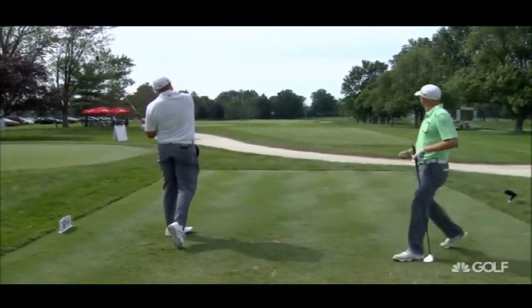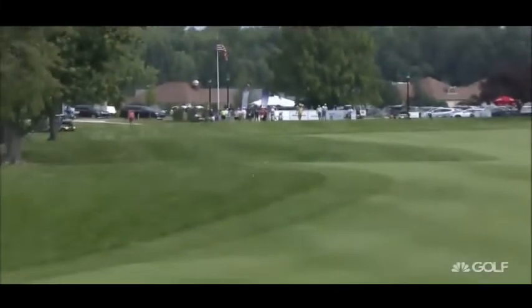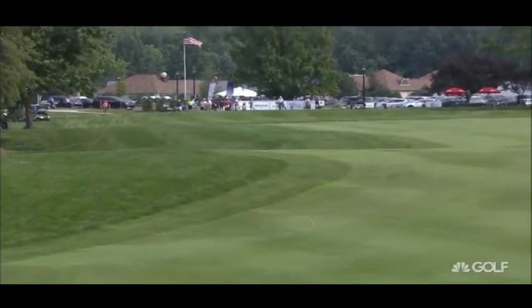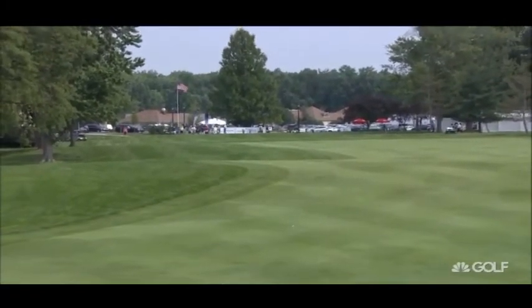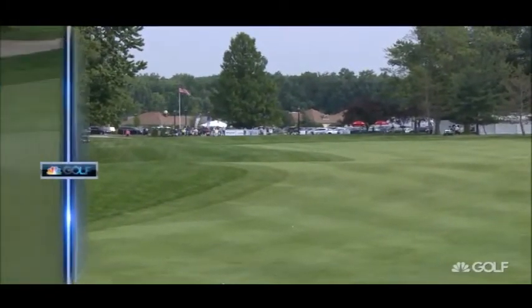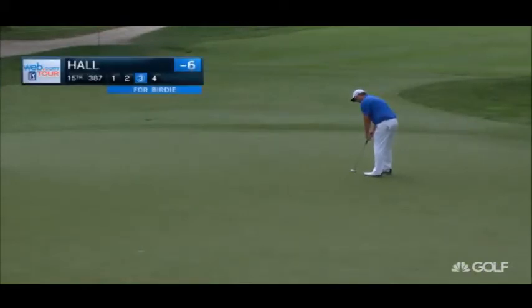Although this is back into the wind, isn't it, Jane? Yes, it is playing into the breeze. This is going down the right side. Oh, very nice bounce. That's what you want. Handy bounce. Yes. So in the fairway at 17 for Vanderwalt. As we go back to 15, Ash Hall for birdie. Try to get within one of the lead.